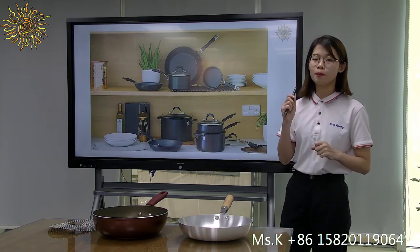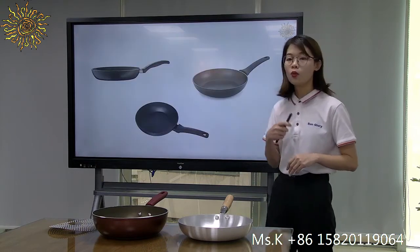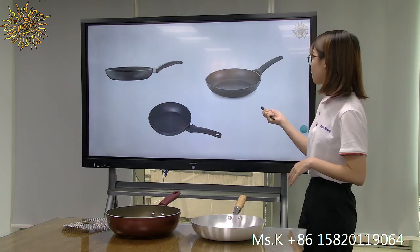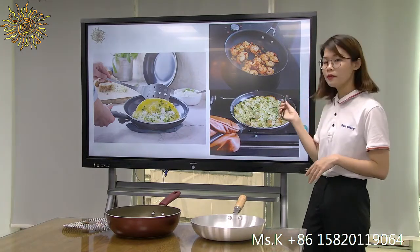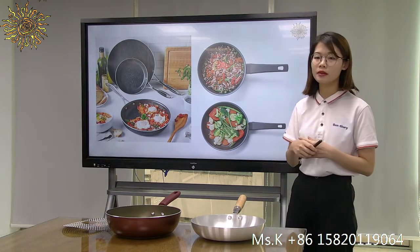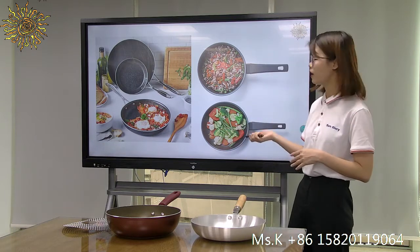But the most popular cookware utensil is still the frying pan. Why? Because the frying pan can cook many kinds of foods, such as frying eggs, pasta, boiled shrimp, and stir-fried vegetables. The most important thing is that the frying pan is small in size and can be washed in the dishwasher.